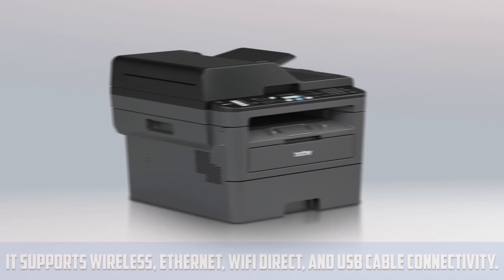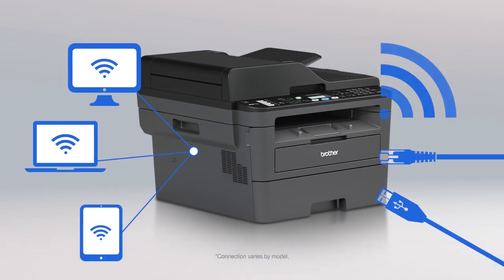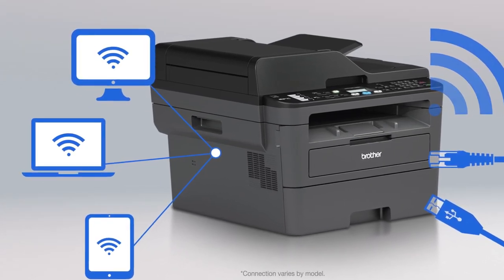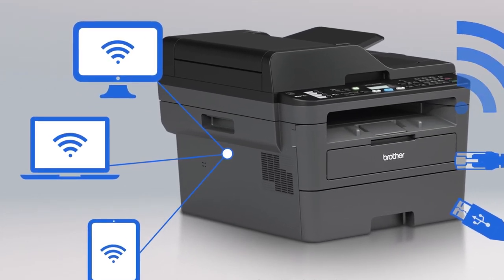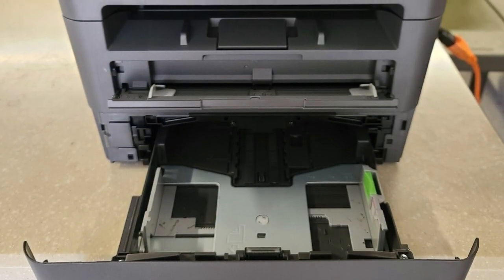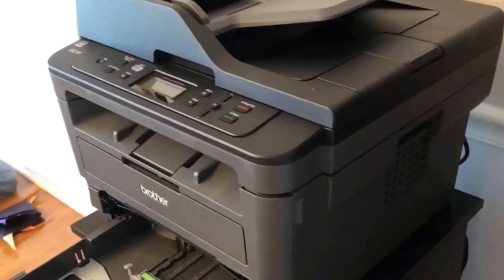Moreover, it supports wireless, Ethernet, Wi-Fi Direct, and USB cable connectivity, along with Google Cloud Print, HP Smart App, and AirPrint to print directly from your device, tablet, desktop, or laptop. This book printer machine has a black toner cartridge system. Furthermore, it supports a variety of media sizes for efficient use.